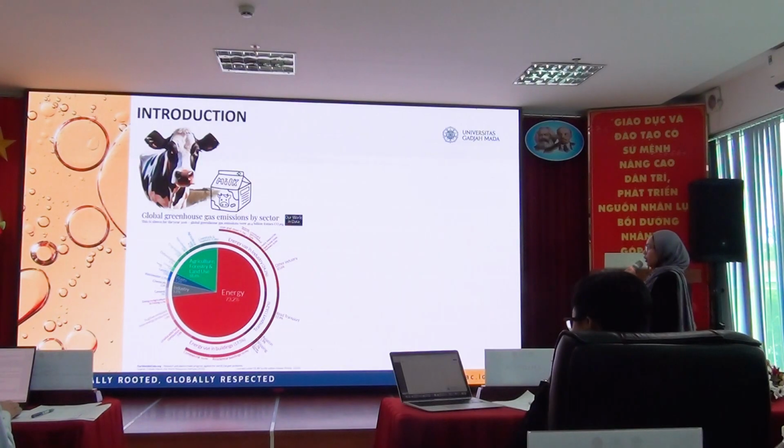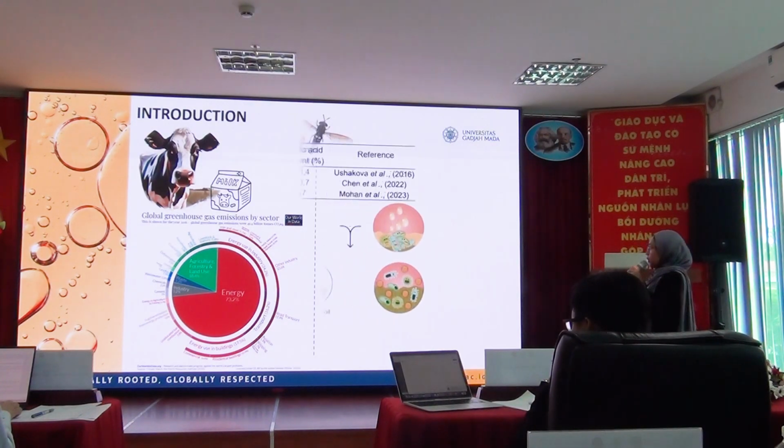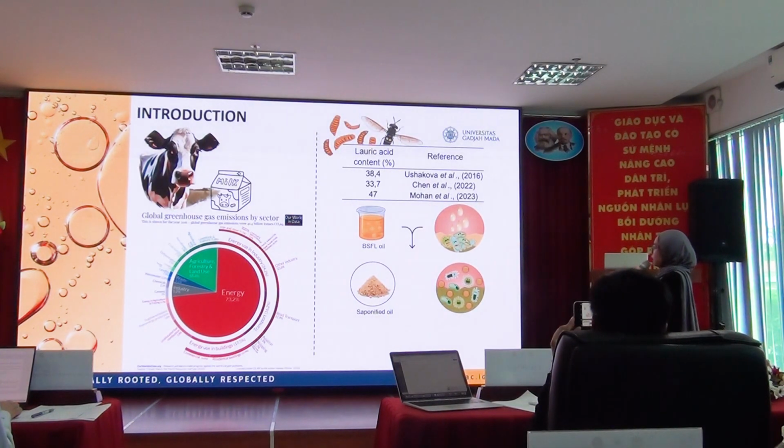So one way to reduce methane production is by manipulation of the feed. This research uses oil or fat supplementation using black soldier fly larvae oil. Most of the references that I used show that there is more than 30% lauric acid content in its fatty acid oil.